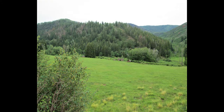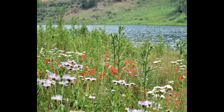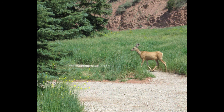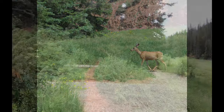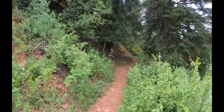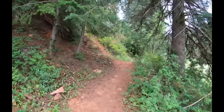beautiful mountain meadows, wildflowers, wild game that walks through the campground, and great hiking trails. We spent 4 days at Sylvan Lake, and it was not enough, but we'll be back.